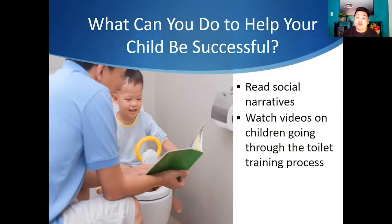Some children respond well to watching others going through the process or being read a social narrative about the routine. There are lots of these online, or you can easily write your own custom narrative for your family. Reviewing the routine often and in low expectation settings can help reinforce the routine in the child's mind. Let's say bedtime reading, and you want to read a story to your child. Pulling up a social story or a social narrative about toileting and the toileting routine will help incidentally reinforce the idea about toileting and the expectations associated with it.